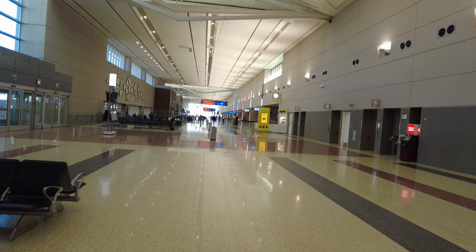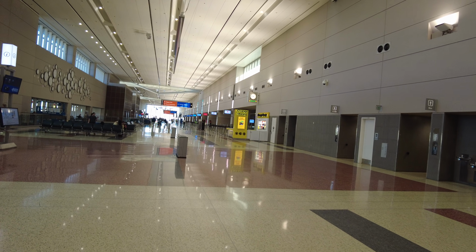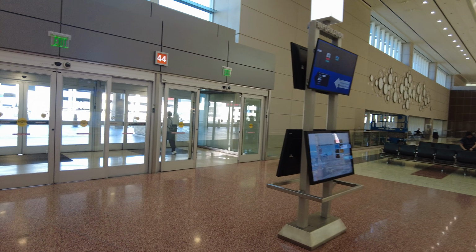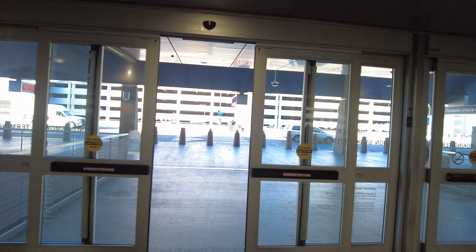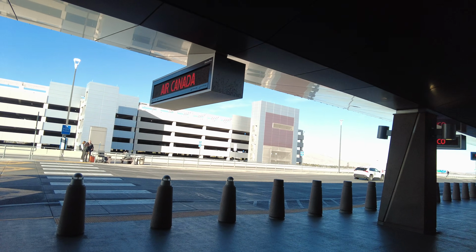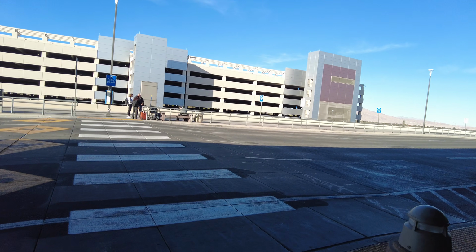Well, to my recollection, if you're on this level right now, which is the level where TSA is at, we just happen to walk right into the area, find where it says like number 44 on the exit, and let's go straight out. And right there you see there's a sign that says public transit. It looks like it's near Air Canada on the signs outside. I assume these stay consistent. And then you have a crosswalk right here.